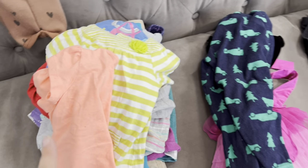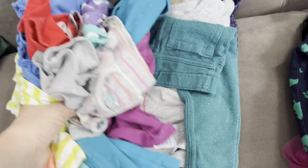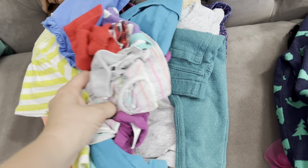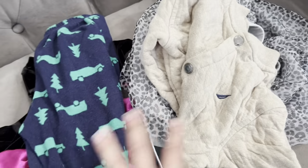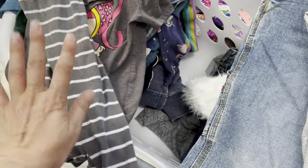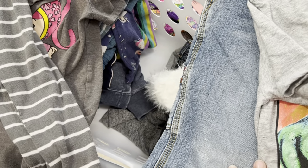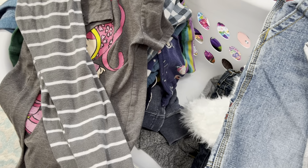So these are the lots I sorted by size. 18 months, there might be enough for me to have Michael, who does my local Facebook Marketplace, list this for like $5 for daycare clothes. There were only two tees in 3T, that's not enough to do anything with. 4T, same thing, it's mostly pants, good for daycare or preschool, so I'll probably list that. And then we've got size 5 and size 6, but it's half boys, half girls. We might list each of these lots for $5 porch pickup.